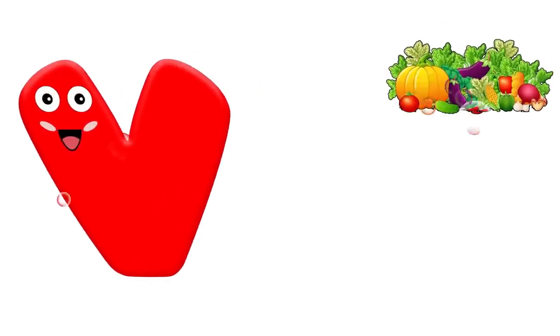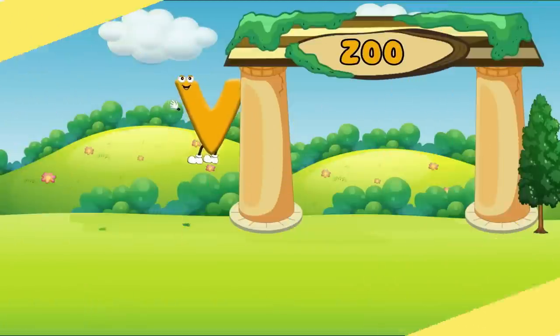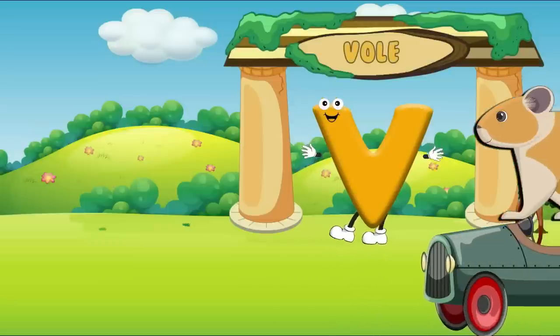Vegetables. Vest. Van. The letter V is coming. And the letter V looks like... What's the next animal with the letter V?